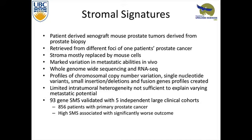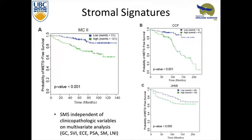It was developed and then validated in five large clinical cohorts. There were 856 patients with primary prostate cancer, and a high score was significantly associated with a worse outcome. This is the Mayo Clinic cohort, the Cleveland Clinic cohort, and it's showing that the probability of metastatic-free survival is better with a low stromal signature. So it's showing that you can look at what is around the tumor to figure out if the tumor is going to be aggressive or not aggressive. And this was true for each of the different cohorts.